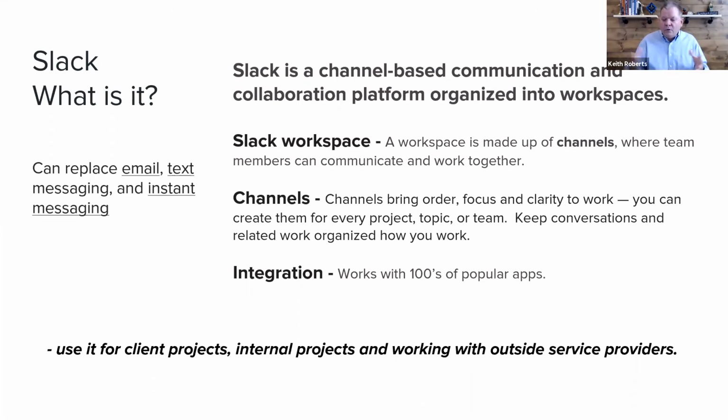I'll tell you one way I use it too, is when I work with a client, I create a Slack channel so that all of our communication is done and found in one place. So if I'm sending them a document, maybe a link to something they need to do some research on, or see that I'm responding to something where they asked a question, it's in one place. So it's there forever.